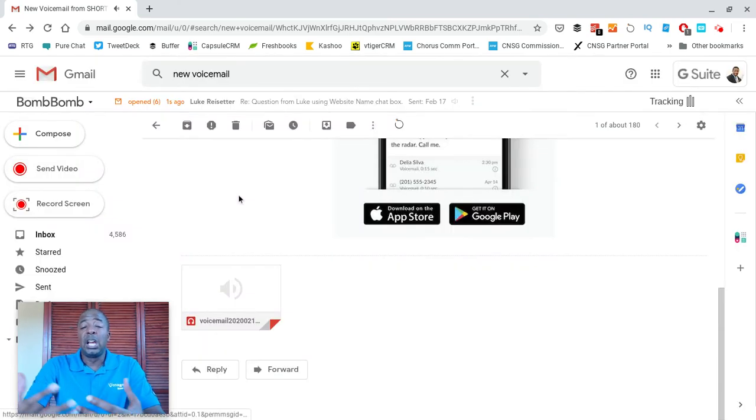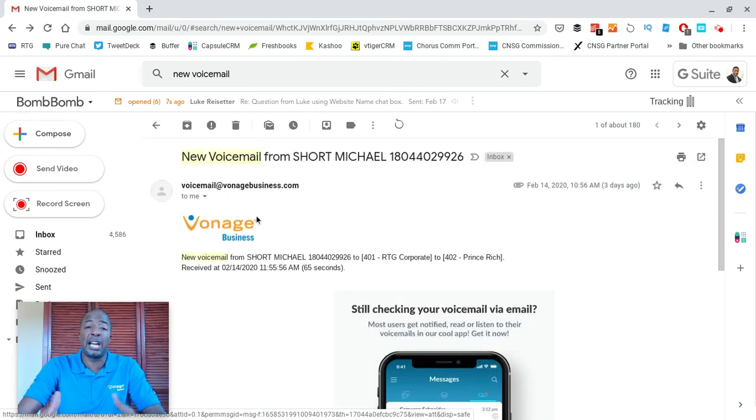So anywho, that's essentially what it is. Easy, right? The reason why a lot of people like this is because a lot of people aren't usually always by their phone, or they don't want to be. The other thing that I found that's really nice about this function and feature that I personally like is I can forward this to other people.